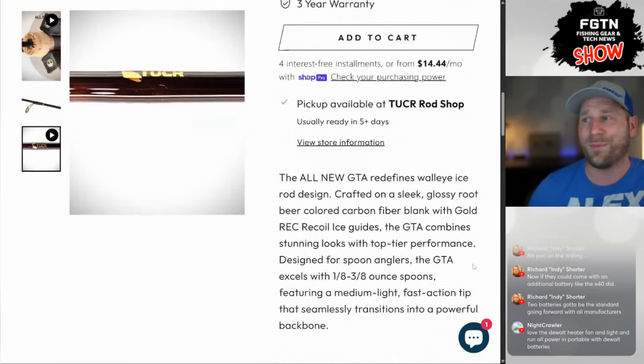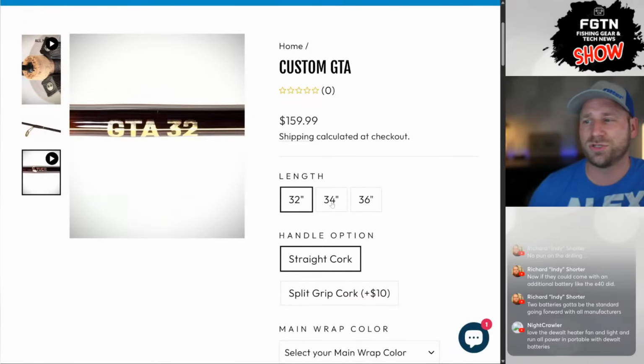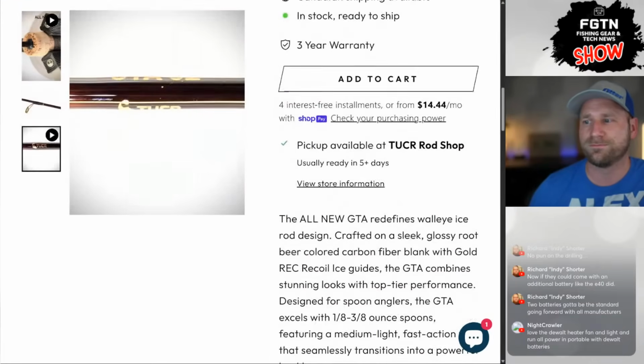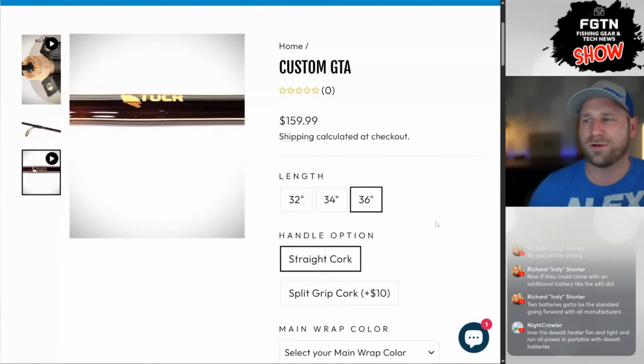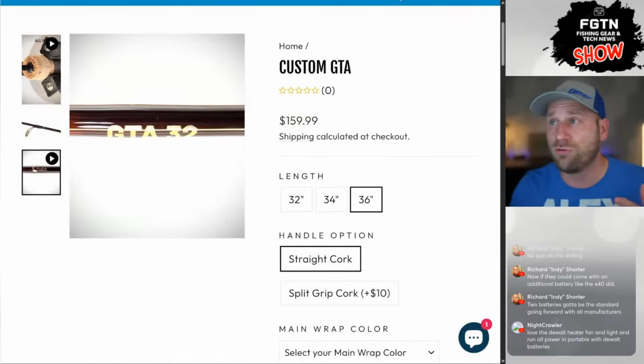And I am probably going with either the 32 or the 34 inch. Maybe we'll pick up a 32 and a 36. Ooh, that'd be kind of fun. We'll see if we can find them at a show. But that is the new rod from them.